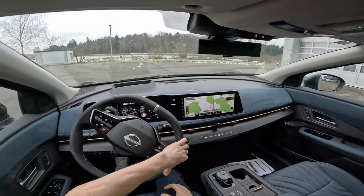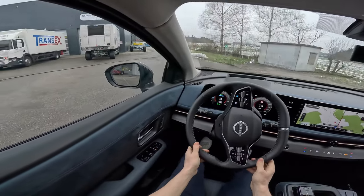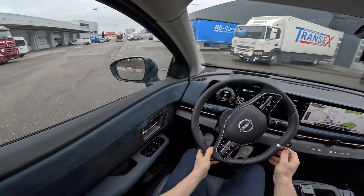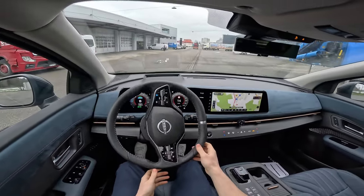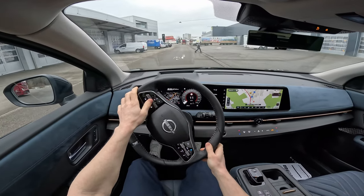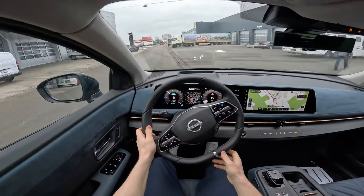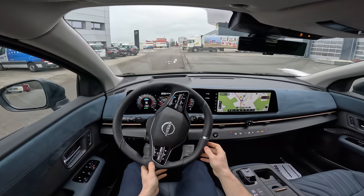Also, the car comes with independent suspension, McPherson in the front, multilink, semi-independent on the rear. So that's really, really good. So the suspension in general is super, super fine. And we will test it also as well. So if you go over the bumps here, they are relatively fine.